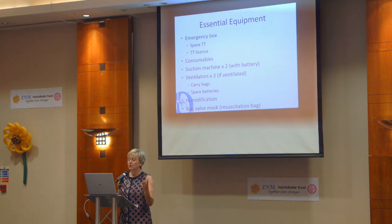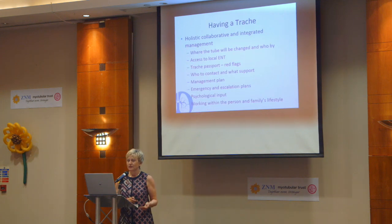You need your consumables, you need your suction machines too, with batteries, so that if there's a power cut, you've got a battery backup. If your patient is ventilated, if your loved one's ventilated, you need to have 2 ventilators, and they need to have carry bags, spare batteries, and you need some humidification, and you also need your resuscitation bag. So that's your essential equipment, and of course you need your wheelchair if you've got somebody who can't walk. And if you become an adult, getting a wheelchair in adult services is a nightmare, just to pre-warn you. So order it now, and it might be ready.